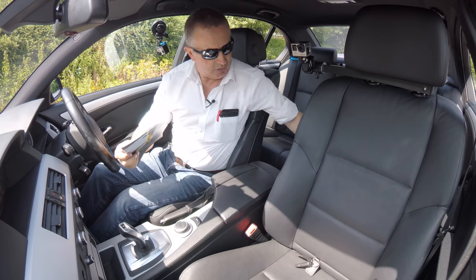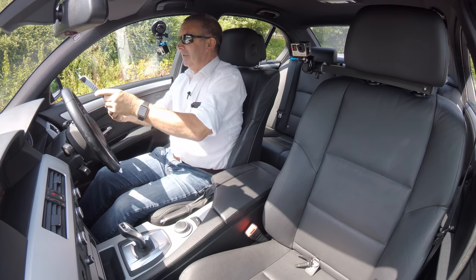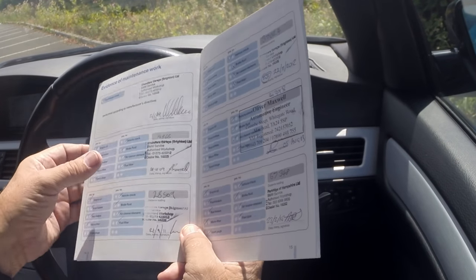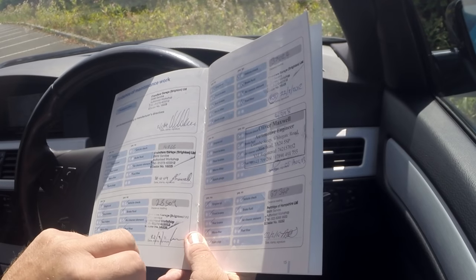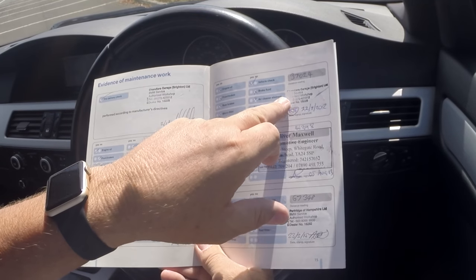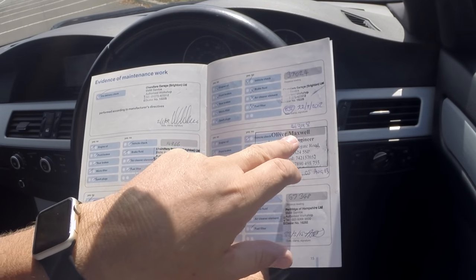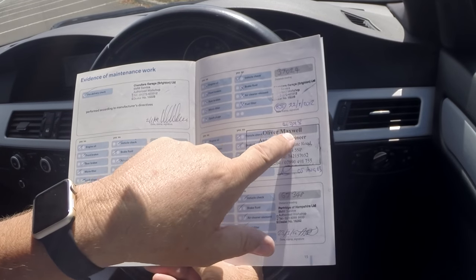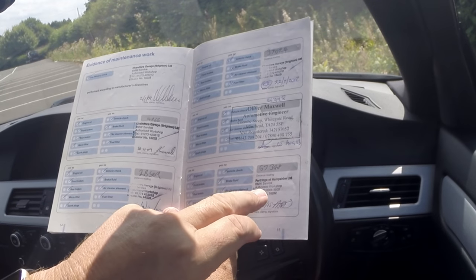We've got a good old-fashioned book which cheers me up no end, and there you go, it's all stamped. So 28th of 10th, 2009, 14,866 at Chandler's BMW. 28th of 9th, 2011 at 28,509. Again, that's Chandler's BMW. 22nd of the 8th, 2012, 37,024, Chandler's BMW. Then it's gone out of the BMW network at 5th of August 2013, 46,398 miles, Oliver Maxwell, automotive engineer, then back into BMW.